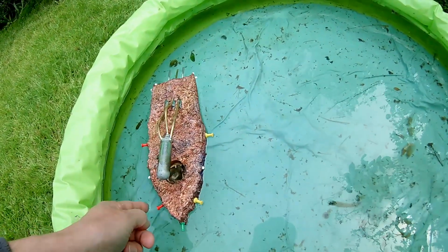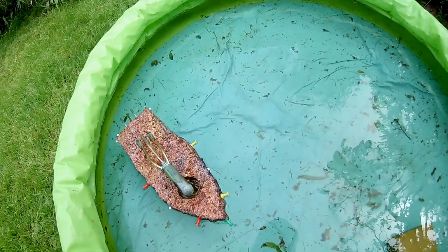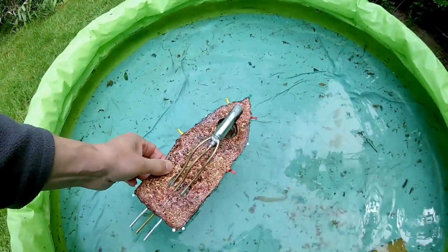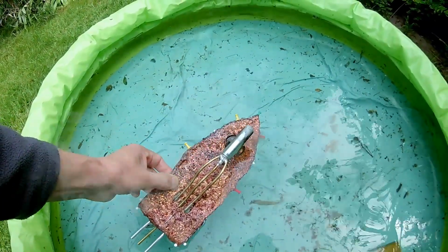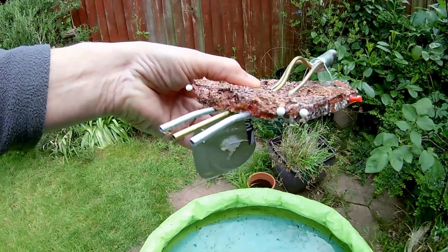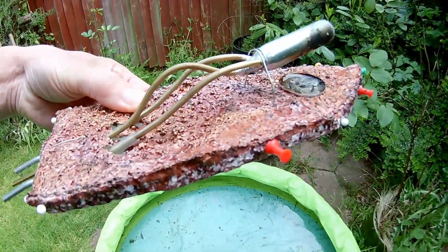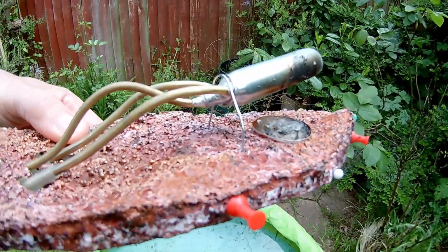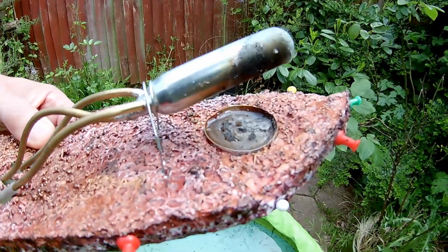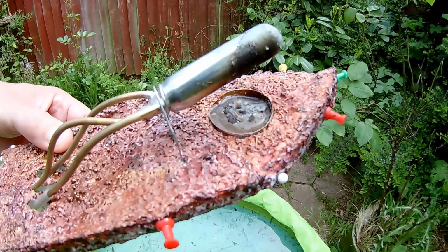The map pins are in there to stop it sticking to the side when it bumps into the side. And I've also, turn it off, I've also given it a rudder just so we can make it go round in the paddling pool here. That's a bent paper clip at the front there supporting the boiler to hold it at the right angle above the flame.